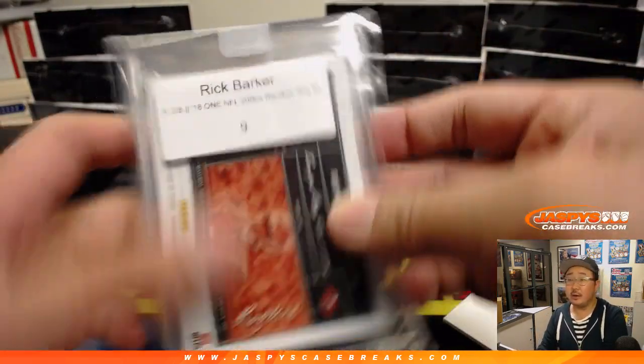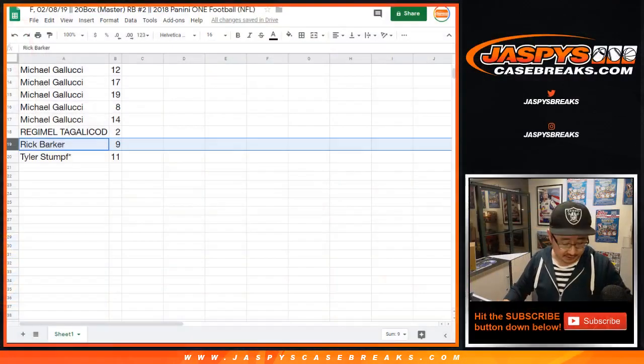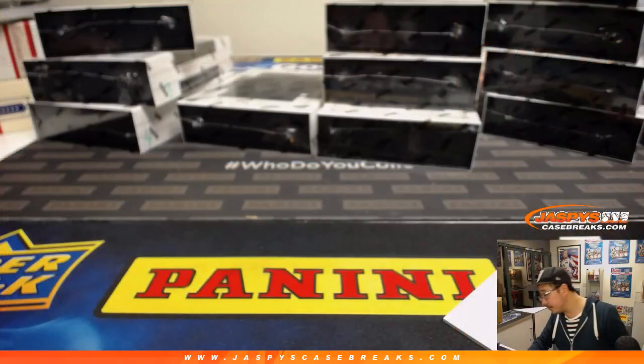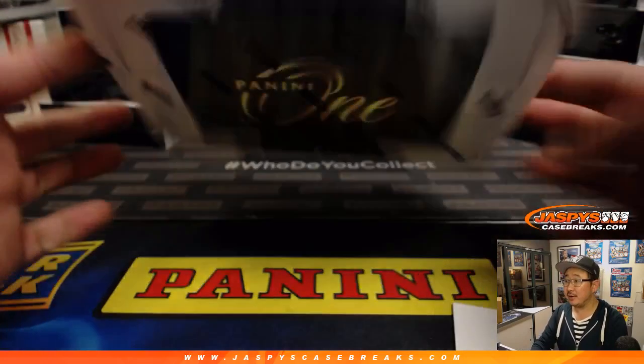All right. There you go, Rick. All right, and the last one before we do all of Steel Curtain's is Tyler, Last Spot Mojo, Box 11. There's Box 11 right here. And then Michael Gallucci, the rest of these are all yours, sir.